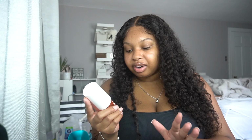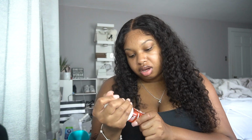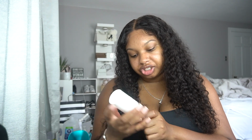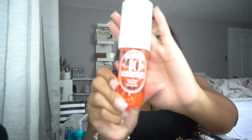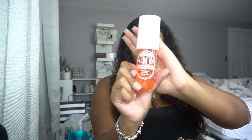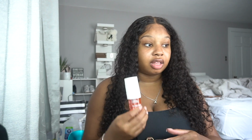So my other vanilla fragrance is going to be the Sol de Janeiro Brazilian Crush number 40. This is the Black Amber Plum and Vanilla Woods. This literally smells like straight up vanilla. I don't know what amber plum smells like, but this smells like vanilla, like marshmallow vanilla. So I love this with all of my ingredients and products.